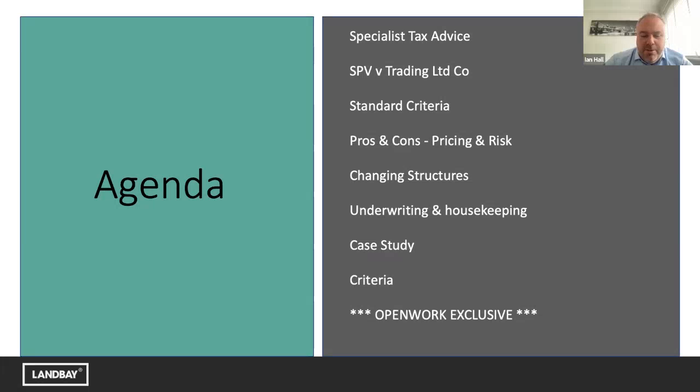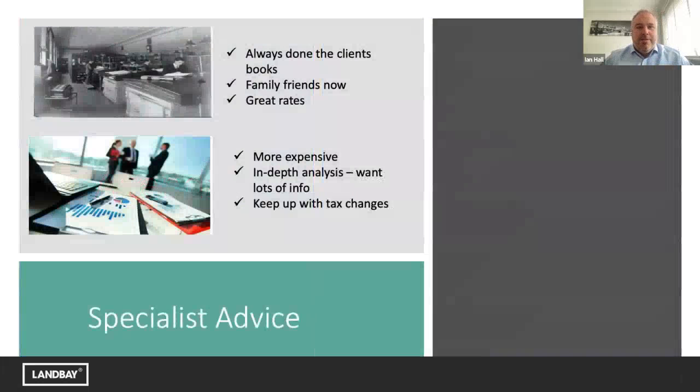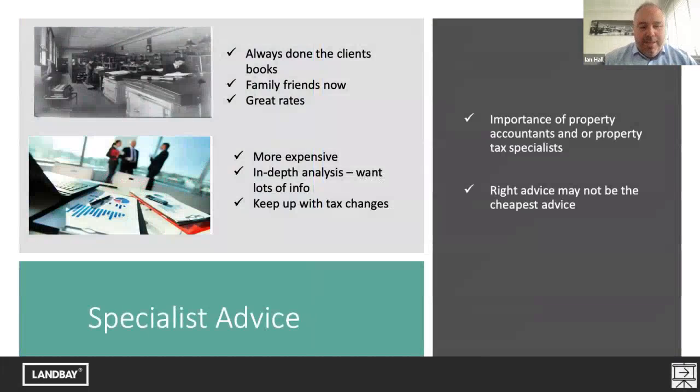So without further ado, let's move on and let's talk about, first of all, setting the scene. We all know, and this is drilled in every day, and there's no harm in repeating this over and over again, I think the importance of making sure that the client takes advice from specialist taxation or accountants prior to making any decisions when it comes to limited company lending.